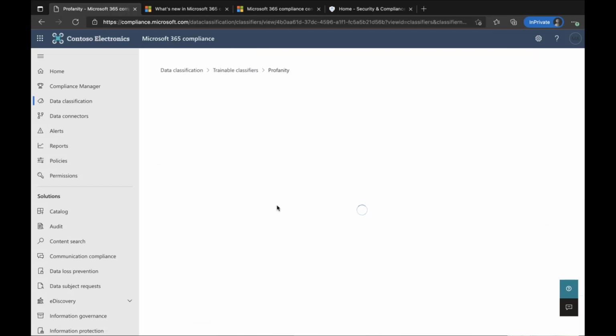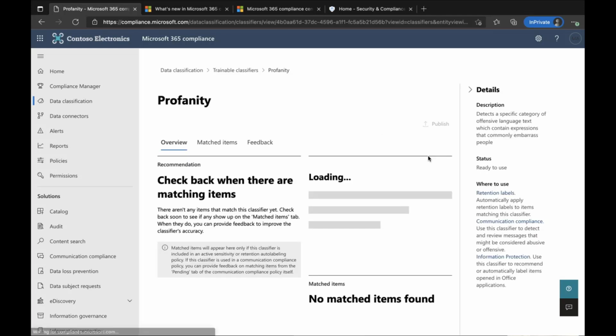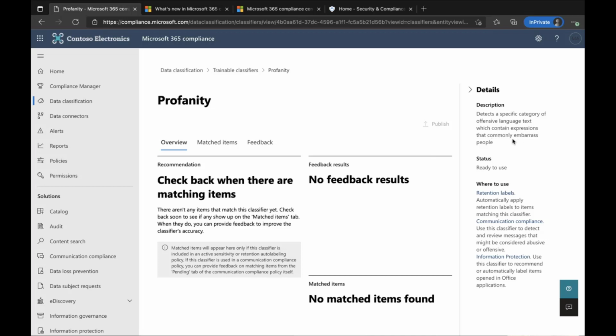If we take a look at some of these, hopefully this won't show us anything too offensive. This detects a specific category of offensive language text which contains expressions that commonly embarrass people. And where are these going to be used? Well, these can be used with retention labels, and they will automatically apply retention labels to items matching this classifier.